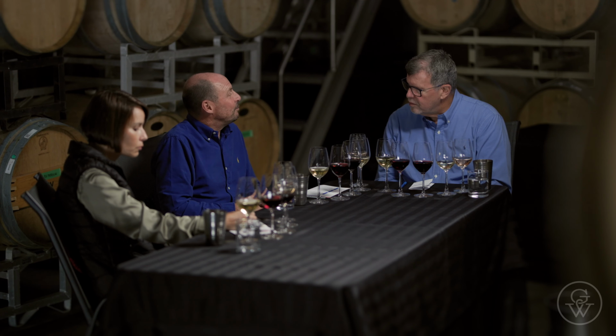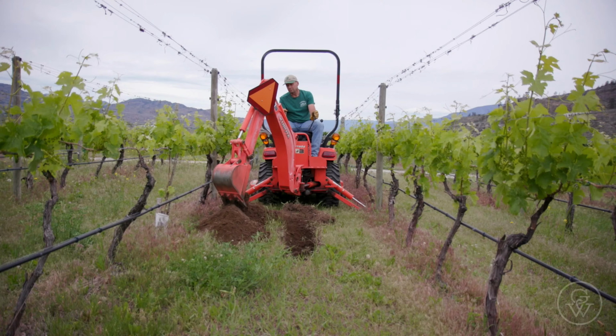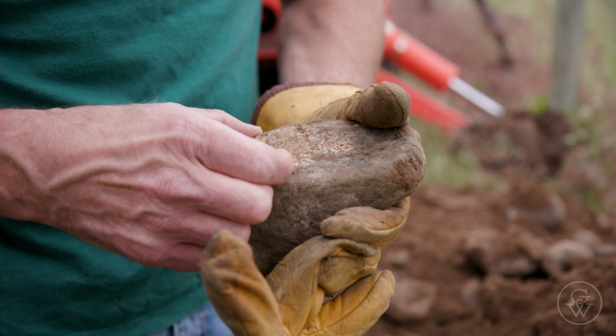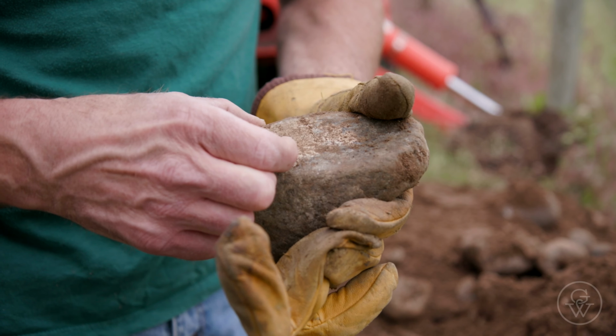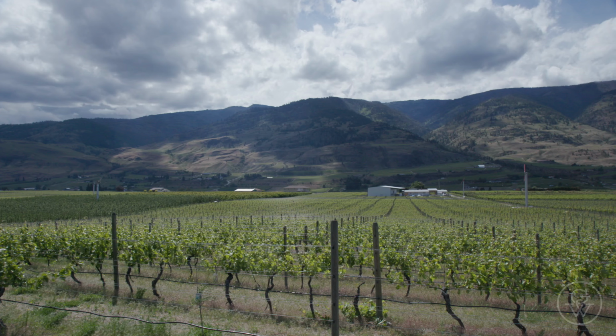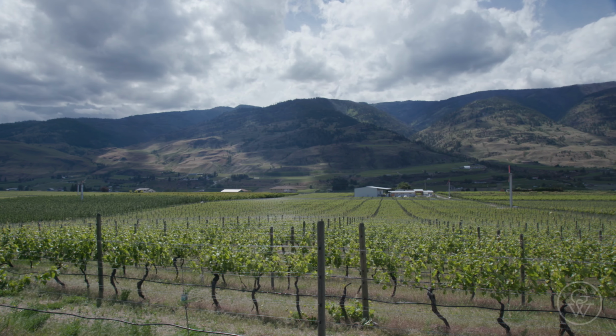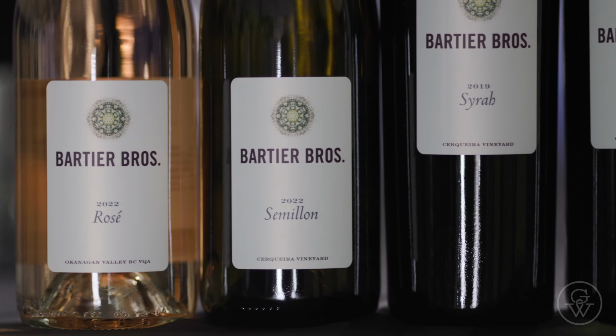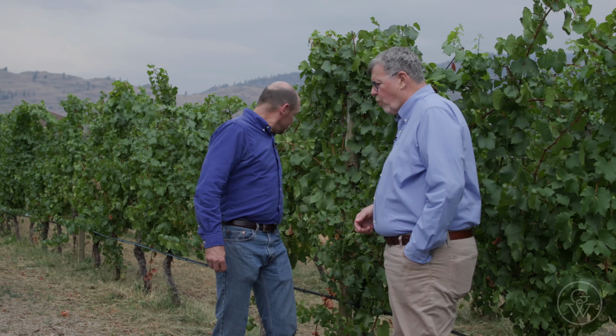I am intimately familiar with this block. It's right behind me, about 200 meters. And we've dug many holes in this block. There is a lot of calcium carbonate limestone, like a shocking amount of limestone. Typically, people don't think about limestone in the Okanagan, but for whatever reason, there's a lot of limestone in this block. We harvest the clusters, we make the wine, and we taste the minerality.